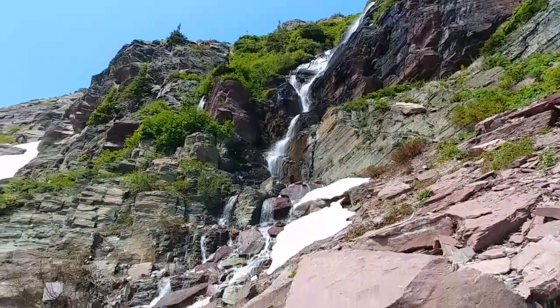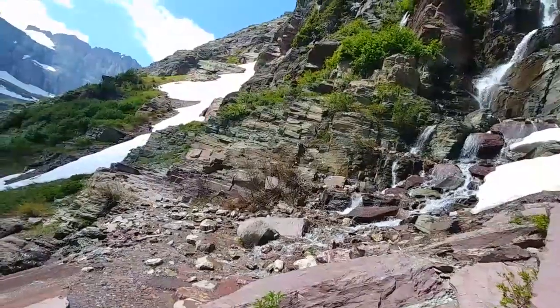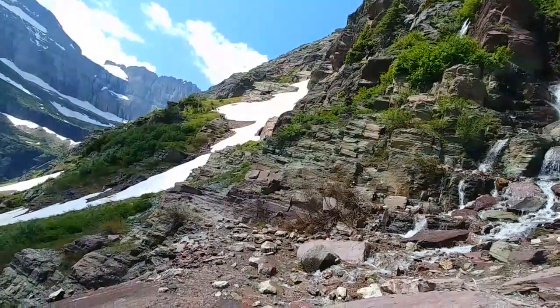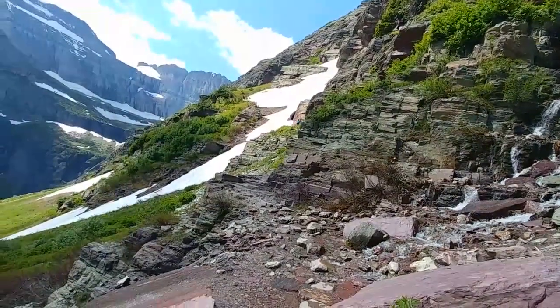So we made it up to the waterfall. Oh, look at that. That animal was climbing up that snow. It's on behind the rocks. It looks like a seal.